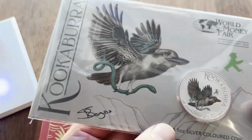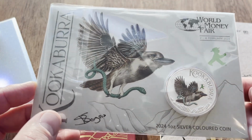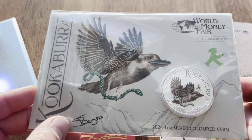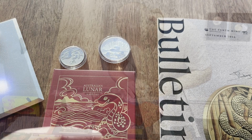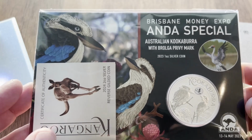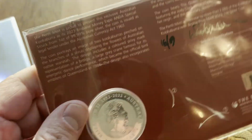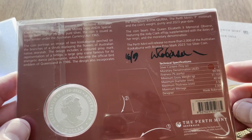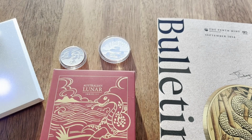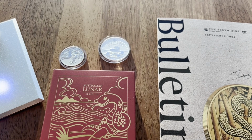So I had this kookaburra here. This is the 2024 kookaburra that he designed, so I got him to sign that one as well, which I thought was pretty cool. And we also had Wade, who designed this kookaburra. He was there and gave us a speech, and he also did the kangaroo, so he was able to sign this one as well, which I thought was pretty cool and unique to have signed. So you can see there's Wade, and he's the kind of chief designer for the Perth Mint. So it was an absolutely amazing experience.